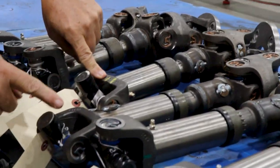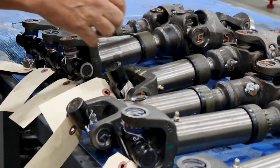Because see how this is wider? It gives you a lot more angle than the 1330. Oh, is that cool?